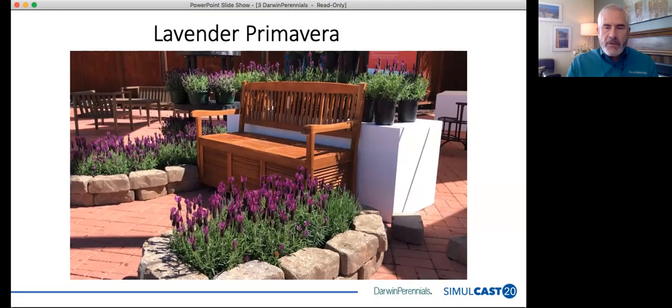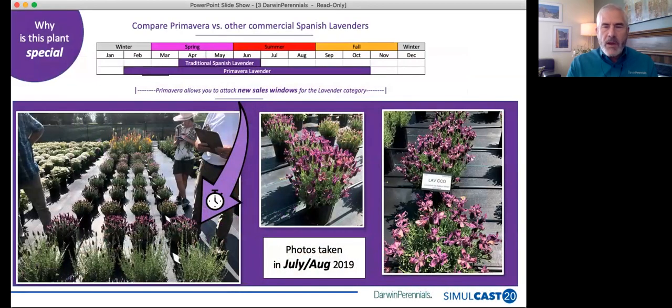And we've found that in North America, this gives us the ability to almost have a year-round program depending on the location that the grower might be in, but certainly for southern programs where you might want to have a lavender in the stores at, say, Valentine's Day, this could work easily for that. And then it's a great season extender.